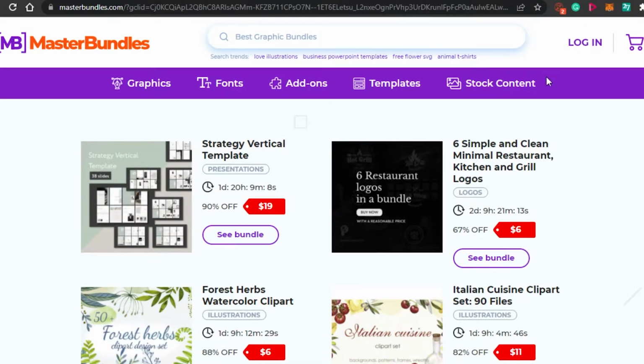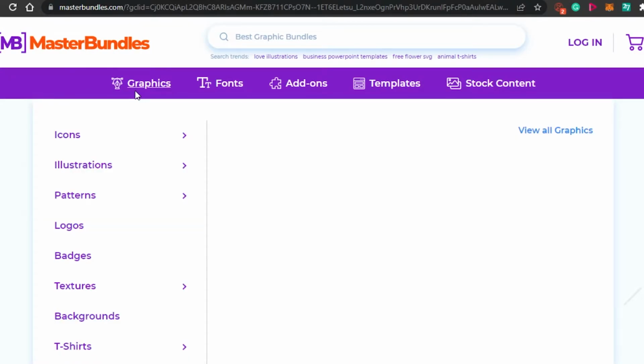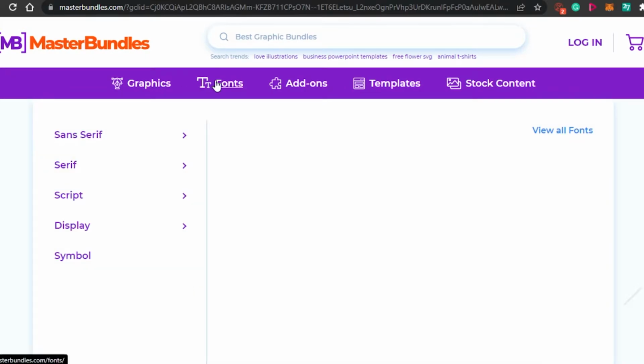All you have to do is just simply sign up with your Google account, or you can simply sign up with your email address. We have different categories. We have graphics. In graphics, we have backgrounds, icons, illustrations, patterns, badges, texture, t-shirts, and much more. Then we have fonts, and in fonts you will be able to sell all types of different fonts.